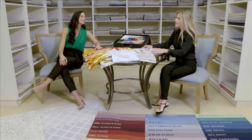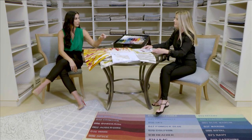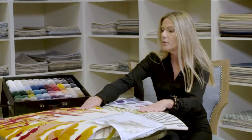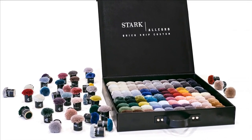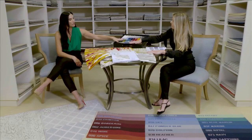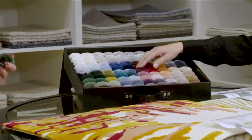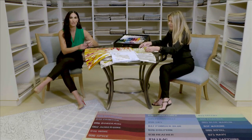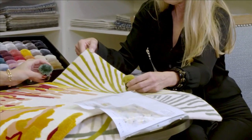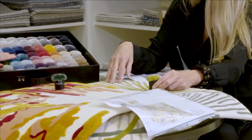Thanks, Tat. So Whitney, I think this is a great time. We've got all the stuff here to talk about finding that perfect color for your carpeting or area rug. We have this beautiful new Allegra program. It consists of this box of colors. So when you're picking from these palms, as we call them in industry speak, this allows you to really play and match and pick out the colors you want in your area rug. So this is just a really great way to see exactly what the color is going to look like.